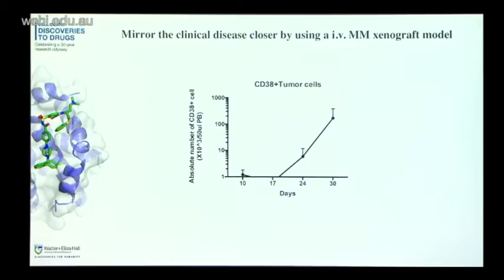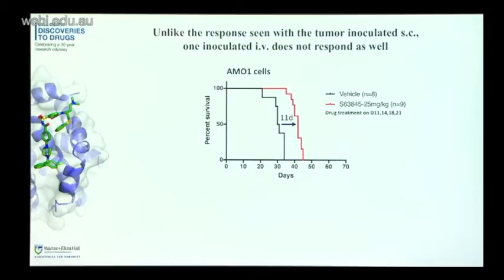After we established this mouse model, the next thing we wanted to know is how the MCL1 inhibitor responds in this IV injected mouse model. So this is to show you the survival data, to see whether the treatment with MCL1 inhibitor can prolong the survival in the IV injected mouse model. Whenever the mice are alive, it will be shown at 100%, and whenever the mice get sick, the line will drop. As you can see, compared to the black line, which is treated with vehicle, the treatment with MCL1 inhibitor can prolong the survival by 11 days.